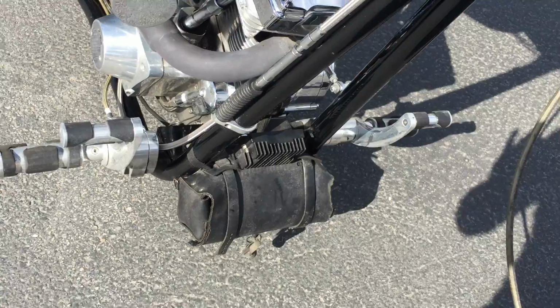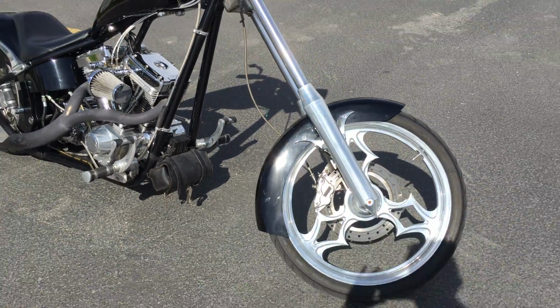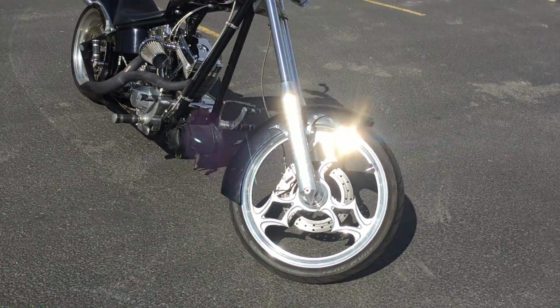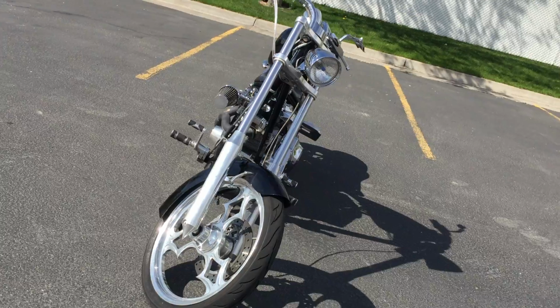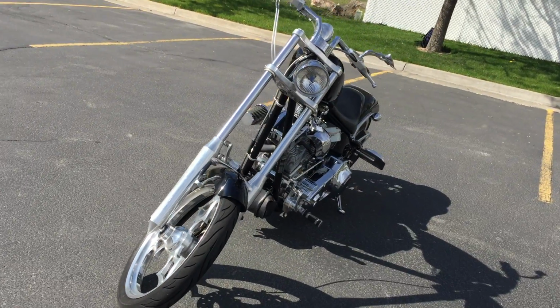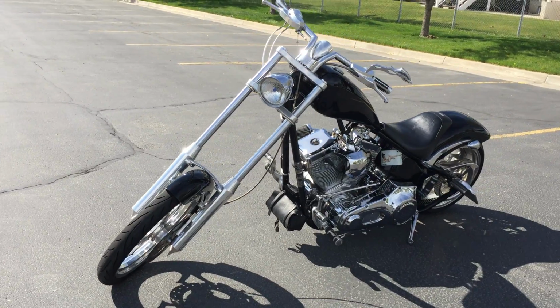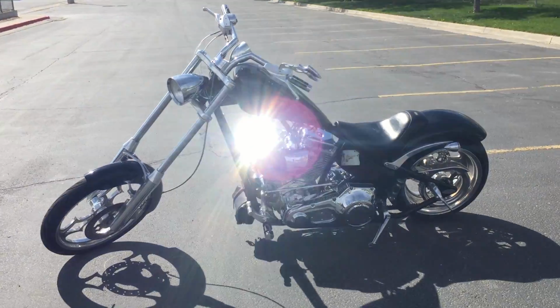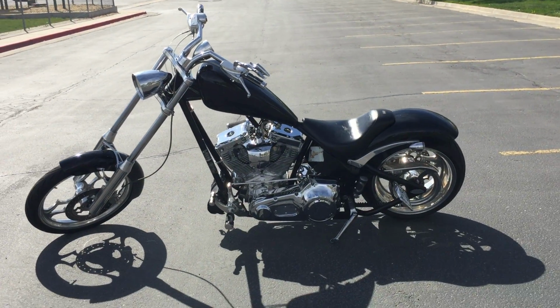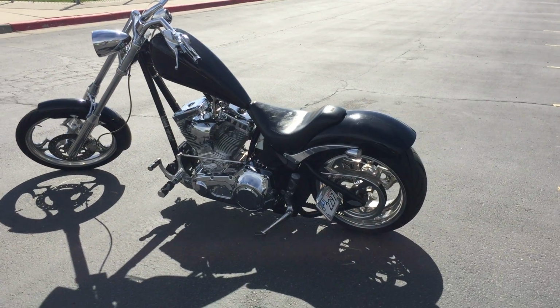So the bike is also equipped with the latest electrical upgrade by Moto Gadget. It's the Moto Gadget EHC, or electronic harness controller. I have just had that replaced a few weeks ago because the factory EHC was giving me some issues, so I went ahead and spent the money and had that done. So you should be good to go there.